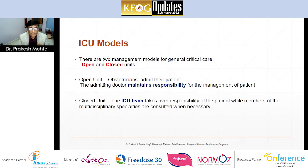I take the decision of which multidisciplinary team to be involved, and if anything happens to the patient, I am solely answerable to the patient. But the advantage of doing it is no one, mind you, no one understands a pregnant woman and her fetus more than an obstetrician. So the obstetrician should have the art of critical care if you are looking after high-risk patients.